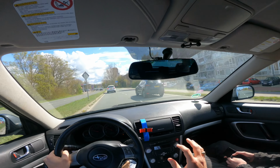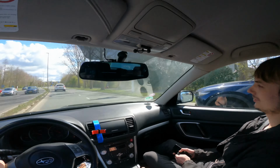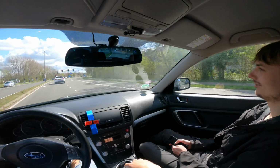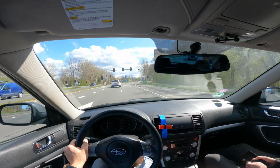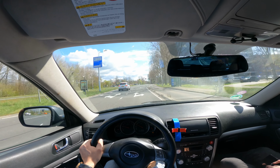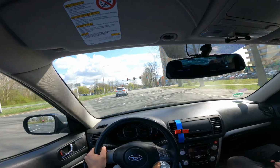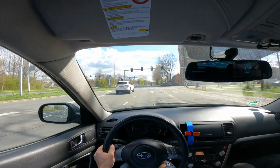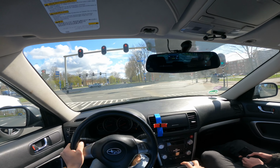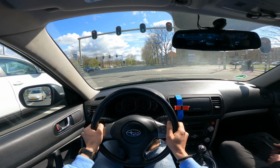So I do actually hope that we have a red light with a clean, empty road. So yeah, we do, so that we can try the 0 to 100. Let's see if we can win from this Audi Q5. I don't think it's possible, but hey, let's give it a try. Okay, let's go.